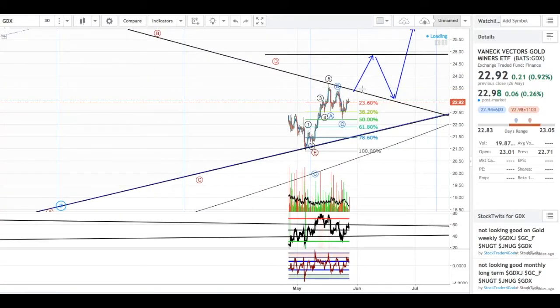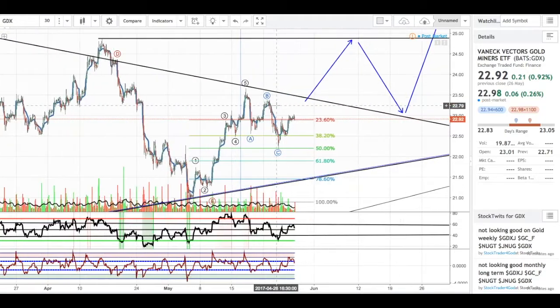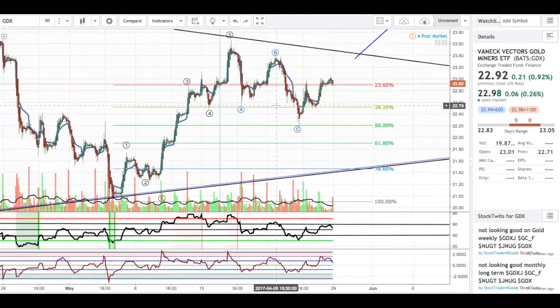So zooming in a little bit further with our ABCDE, I marked another Elliott wave here on the 30-minute. We've got a 1, 2, 3, 4, 5. Now we've got an A, B, C. We bounced off this 50% level very nicely with this wick right here. So this is an important level, and we shot up higher. So that's kind of what we expected to play out.